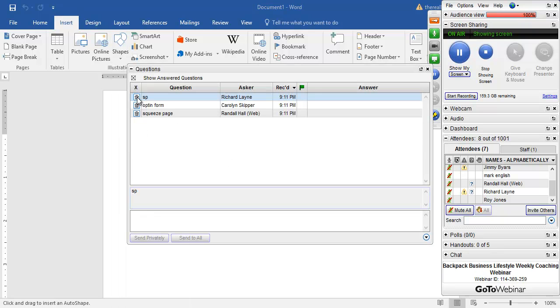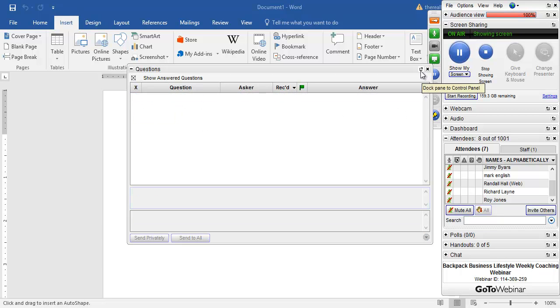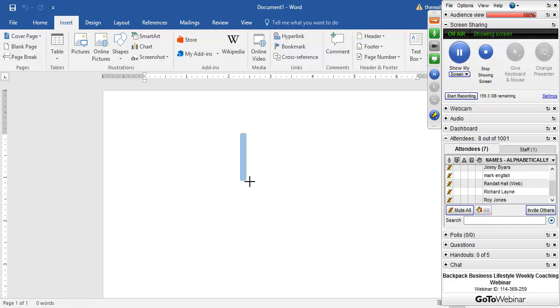Yes, Richard says SP, which is squeeze page. Carolyn, opt-in form, squeeze page. Randall, yes, guys. Always, always, always. Roy Jones, squeeze page. You guys are paying attention. Good job. Always, always starts with a squeeze page.